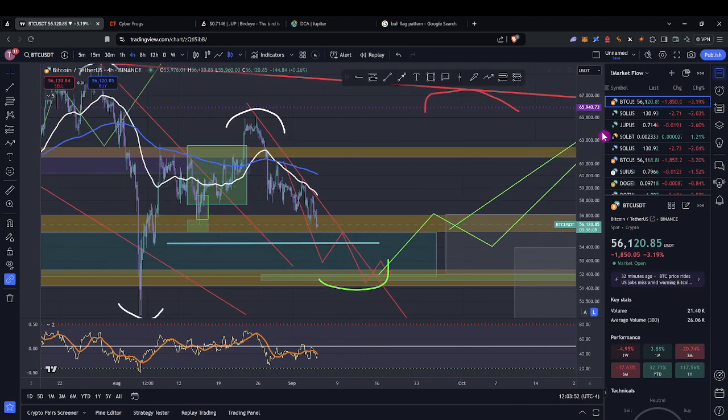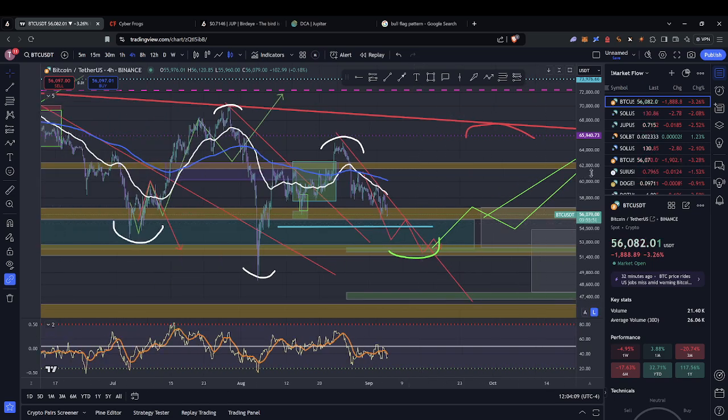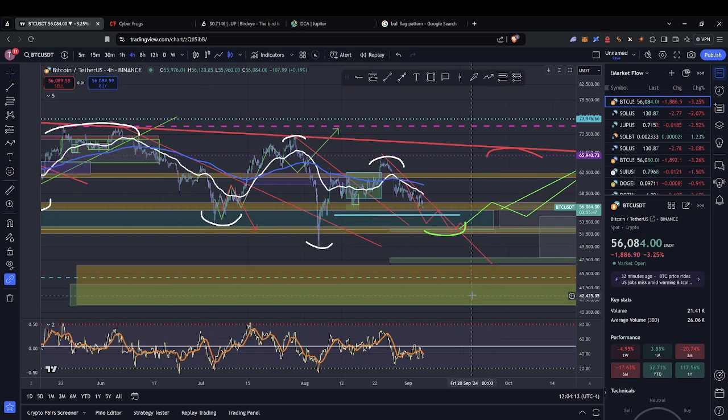What we see here in the shorter time frame is we have the Thor call here at 52. We have the Thor call here at 44 or 47, and the DCA zone here at 46. If we start to lose these zones, that's when I may start to think maybe the bull run's not coming in quite as strong as we thought, if we start losing these levels.